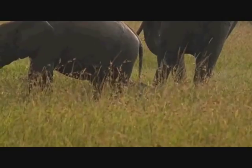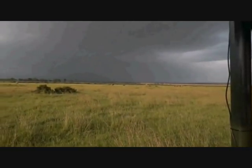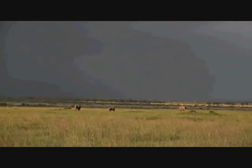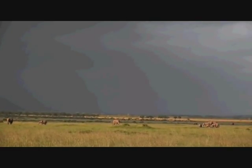Okay, well, I want to get up a bit further ahead to where that other big group of elephants are. But there's, as I said, another whole bunch here, probably about 30 or 40 in this area here. And then you can see that dark storm coming away. I'm hoping it blows a bit further to the west and leaves us alone.